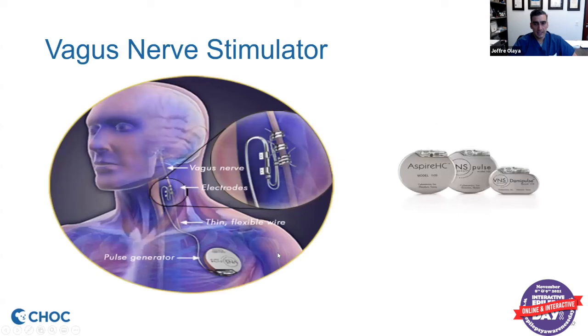So now I'm going to talk a little bit about the vagus nerve stimulator. Again, this is the device that I talked about earlier that we implant in the chest and neck, left side of the neck. You can see the vagus nerve here. The wire for the VNS has three little coils. During surgery, we dissect that nerve and then we wrap the three little coils around the nerve, and then we tunnel the wire under the skin, and then we create a little pocket in the chest area, just over the muscle for the generator itself.